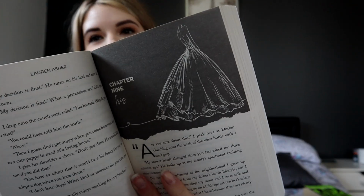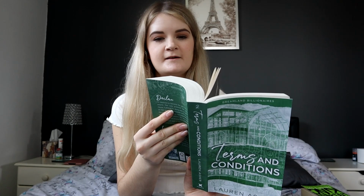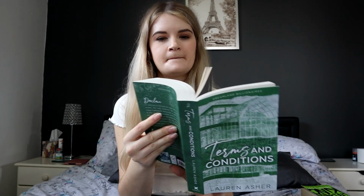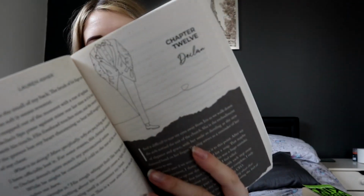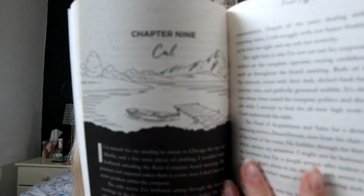And then there's this one here where the chapter starts with a picture of a dress, and the guys' chapters start off with a picture of the suit. And then the third book, I think it's set around a lake house or something. I'm not entirely sure, I could be completely wrong, but the pictures where the chapter starts are really cute.